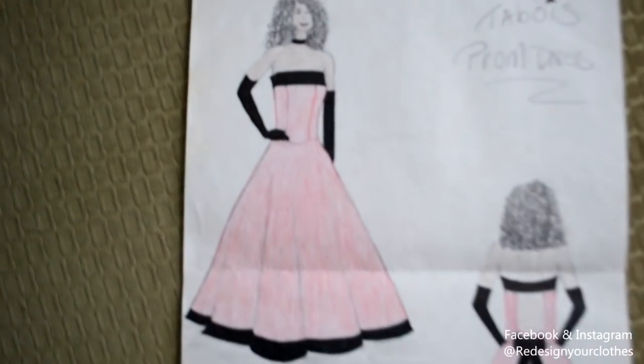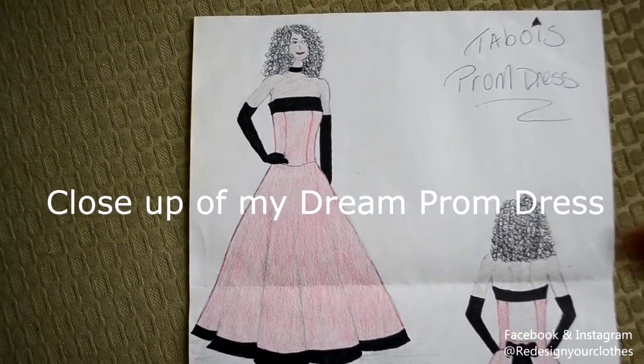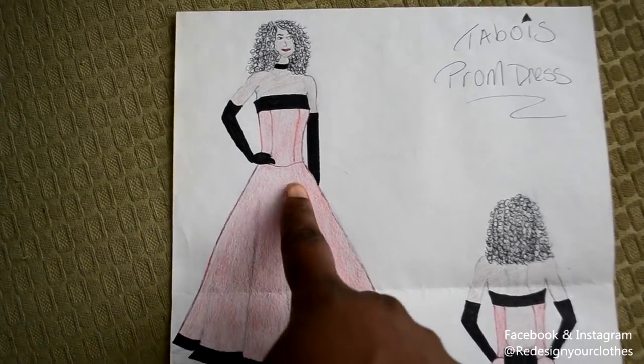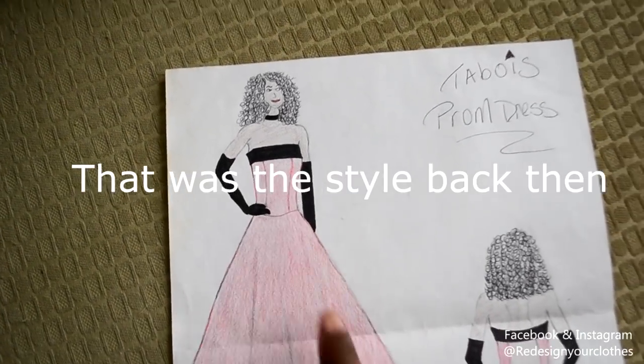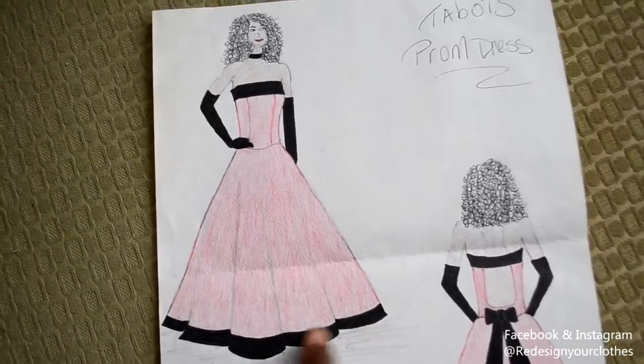It is so crazy how I'm looking at this now, and I'm like, the bottom kind of looks like panels. And the top, the bodice, is kind of low, like a dropped low waist. But it's so funny to me that the bottom looked like a panel A-line gown.